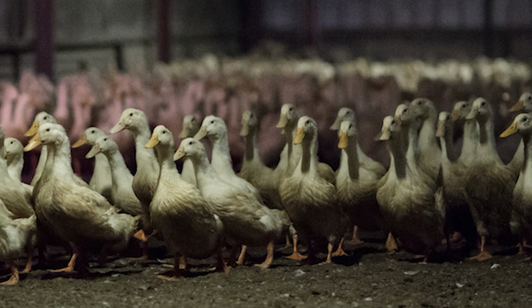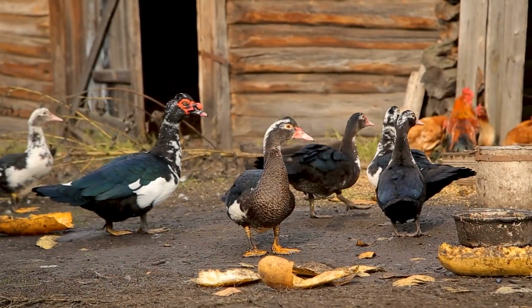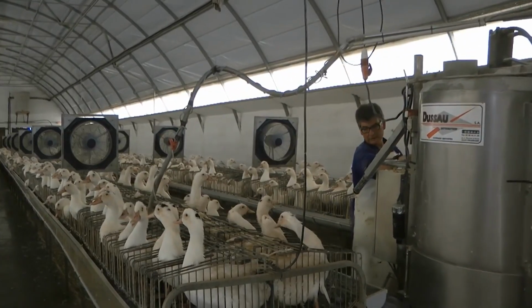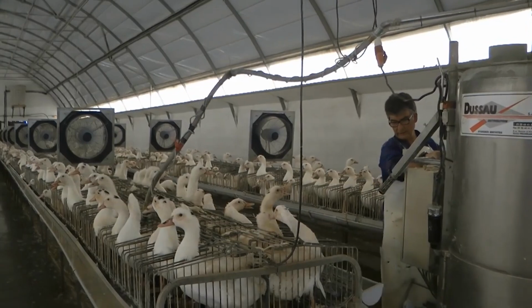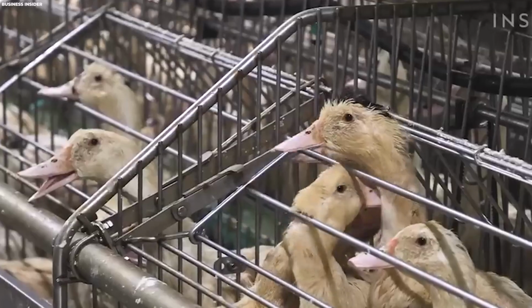But the vast majority of foie gras farms are far more terrifying. Ducks and geese have 2 periods in their lives on typical foie gras farms: pre-feeding and feeding. Birds enter the world unaware that their short life will be filled with misery. For many, life is tragically cut short.